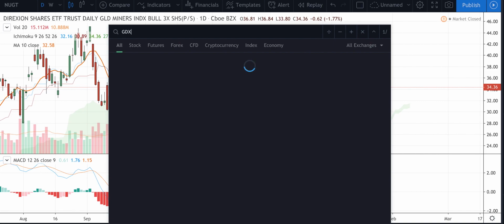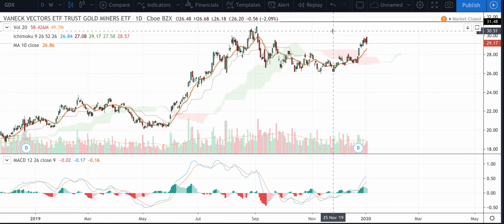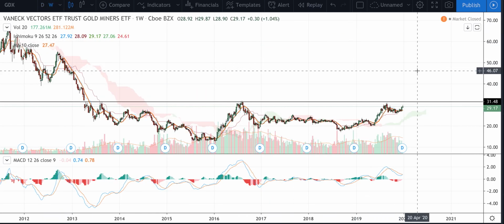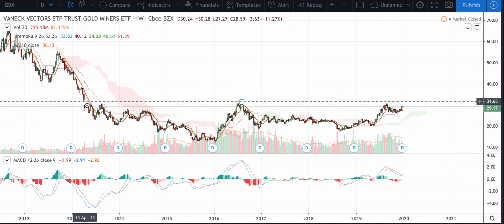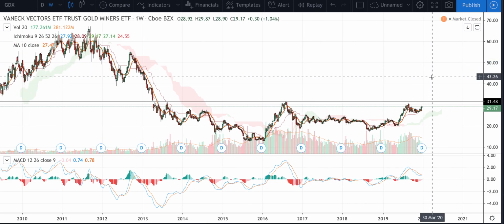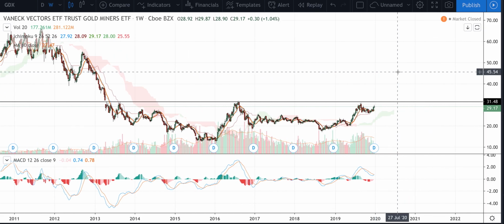So let's take a look at GDX, the gold miners that isn't leveraged. Nugget is leveraged, and let me show you guys what I'm looking at here. So this is a weekly time frame. This goes back all the way to 2013, this upper trend line resistance, which is right around 31.50. So if we can break above this 31.50 area, that will be an extremely bullish sign for gold miners. And I do expect a move upwards of the 43 to 45 range as initial targets. So that's what I'm going to be looking for.